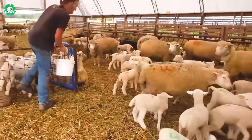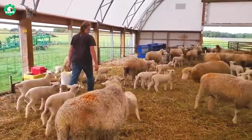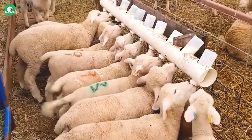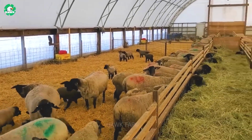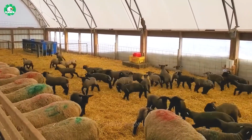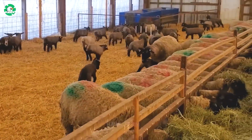On the farm, raising livestock requires farmers to select sheep breeds suitable for local climate and soil conditions. Similar to other types of livestock, sheep farming entails farmers constructing safe and hygienic shelters, providing sufficient food and water, and preventing diseases.